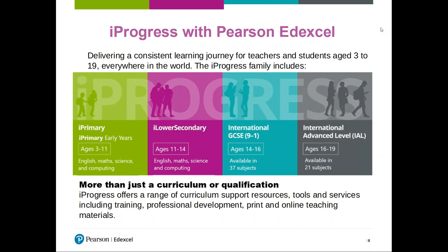So I'll quickly talk about PD because it seems to be a fairly hot topic in the questions. Someone asked whether we're planning to hold face-to-face training internationally. That is our usual method of delivery. However, given the circumstances and to keep staff and teachers safe, there will be no more face-to-face training for the remainder of this year. However, that doesn't mean that there is no training whatsoever.